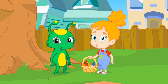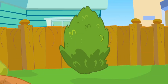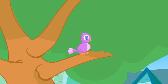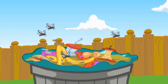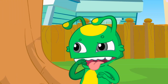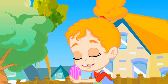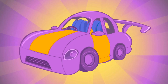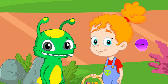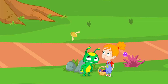Kids, do you see the pink egg? I know where it is. No, Groovy, not there. The pink egg is behind that mound of stones. Cool, a racing car. There's one surprise egg left to find. The golden egg. Look, there it is. Catch it.